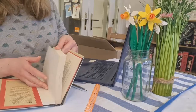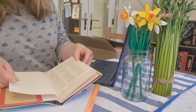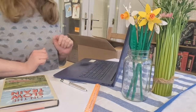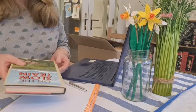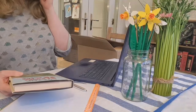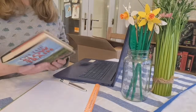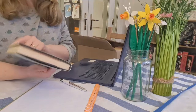So let's just have a little flick to the back. That's 202 including the index, so 202. And that's all you need to do. If we record it in our spreadsheet, it means that we think it's in usable condition. So if there's anything that's in extremely poor condition, we'll put that to one side for them to look at when they visit. But anything that we think is in lendable condition or saleable condition, we add to the spreadsheet.